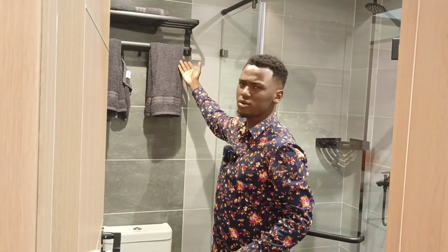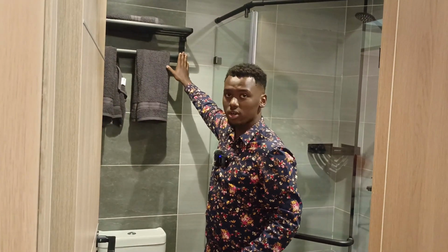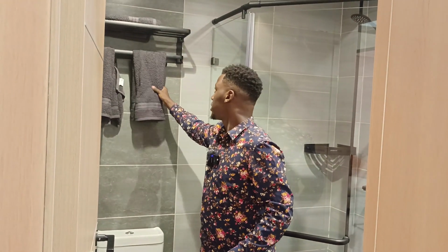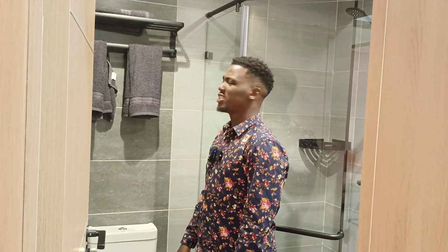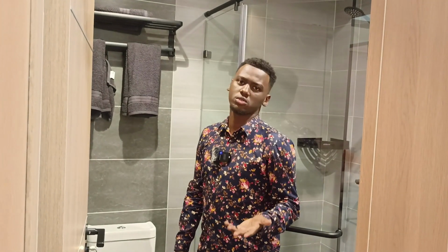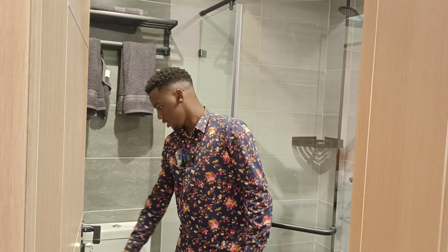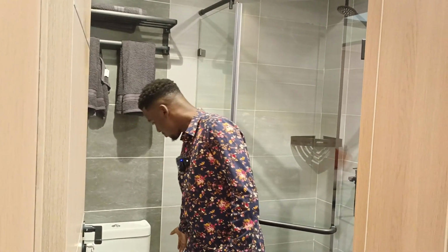But for modern life, this can also come heated. For this property, it's just the normal one, because heated is a bit costly. That's why most developers do exactly that. And remember, this property has 15 floors, 255 units. That's quite a lot. Of course, the toilet paper rack over here, the toilet brush.